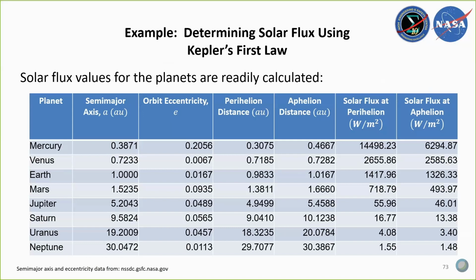And they'll probably think you had too much heat and offer you a cold beverage. What's really interesting here is the variation you get. Look how much solar flux you get at Mercury compared to how much you get out at Neptune. And then you can see the variability.